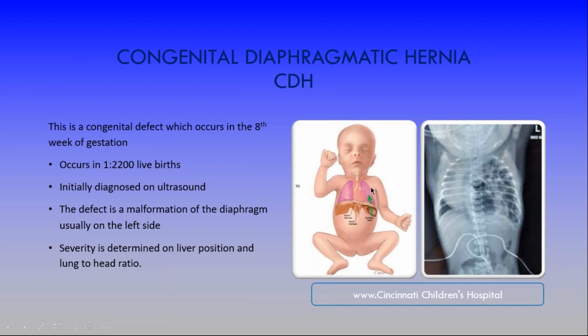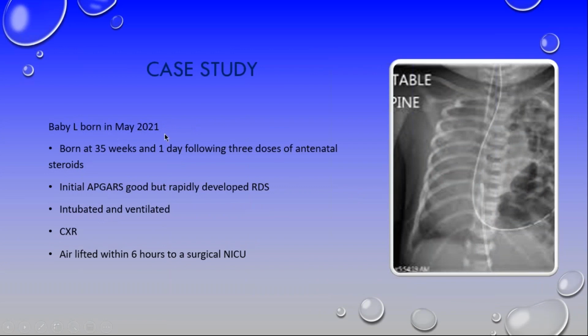But if there is very little lung development, then we are heading for a problem. So the baby was born in May 2021. She was born at 35 weeks and 1 day, following 3 doses of antenatal steroids. Mom had been admitted various times in her pregnancy. She had turned down the neonatal, the fetal scan.